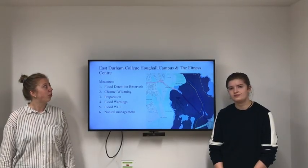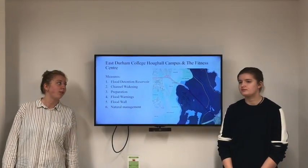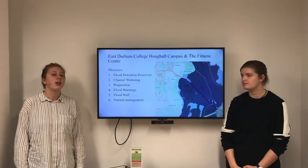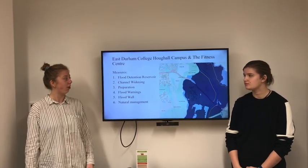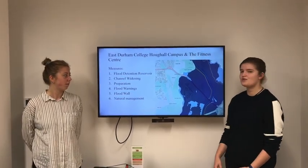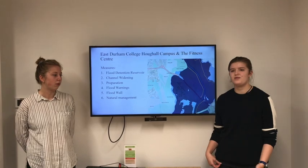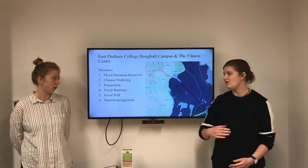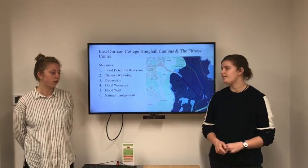The measure we decided for Durham College was a flood detention reservoir, because it doesn't have much impact on the environment and can hold a large volume of water. We didn't decide to do channel widening because it disrupted the environment too much, and we decided to do preparation because it's easy to implement and cheap. The other one we considered was flood warnings, which we decided we would definitely use because it gives everyone an opportunity to move all their things upstairs and put in their preparation, which could be flood boards that you put in your doorways or things like that.